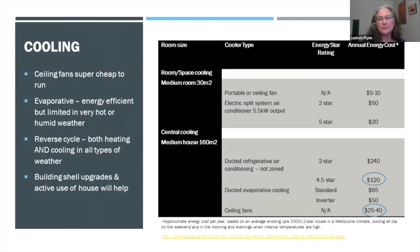All right, cooling. The cheapest way to cool yourself is a ceiling fan or a portable, like a pedestal fan. Now, of course, they're not actually cooling the air. They're just making you feel cooler. Like a draft would make you feel cooler in winter in a bad way. A fan makes you feel cooler in summer in a good way.